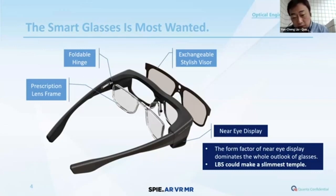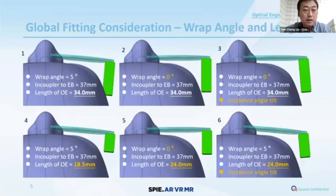And we believe the laser beam scanning can make the slimmest temple. You could see this part near the frame. It could be further reduced if we apply the laser beam scanning. And here I would like to talk about designing smart glasses. You could imagine you made the optical engine just only 1 inch. It could cause interference with the human head.